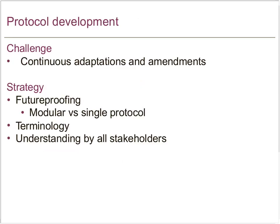When adding a new research comparison in platform trials like Stampede and Focus 4, there are continuous adaptations and amendments to the protocol, and these pose some challenges. We have found it very important to future-proof the protocol as much as possible and to reflect on the protocol structure, as this is a key document. In particular, it is very important to explicitly mention plans to add new research comparisons in the protocol so that we really set the scene about what the long-term plans are, and sites and stakeholders are aware of these plans.